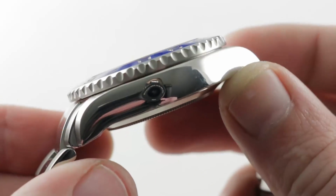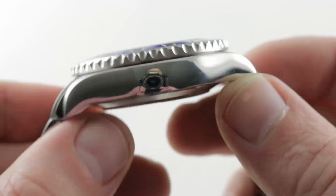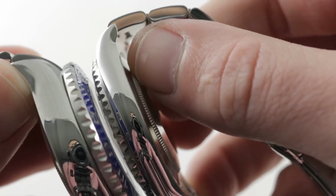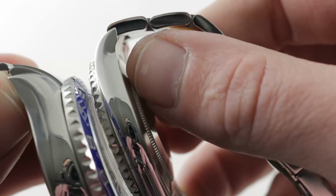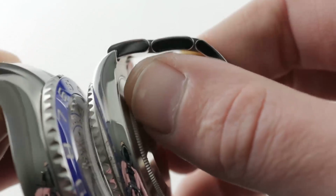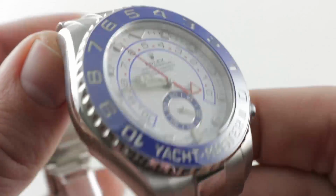The case band should be familiar because it's almost exactly what you'll get in a Yacht-Master I. I'm going to actually go sapphire to sapphire here to show you that the two watches are most similar in profile, where you can see that the 2 is really just a nightmare scale version of the 1. It's not the super case that you know from the hardcore Rolex sports watches, the GMTs, the Sea Dwellers, the Subs, the Explorer 2s. This is very much the Yacht-Master in profile, just bigger.